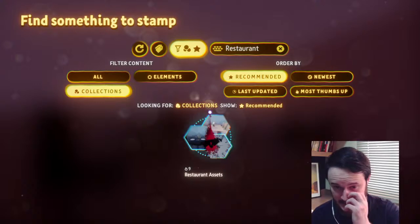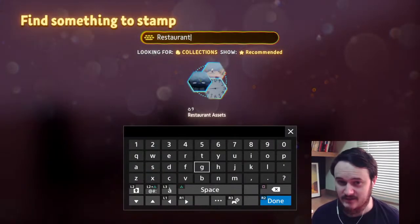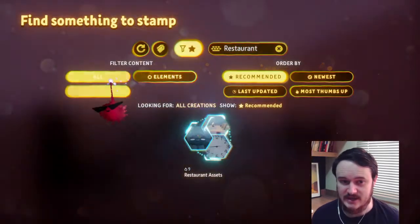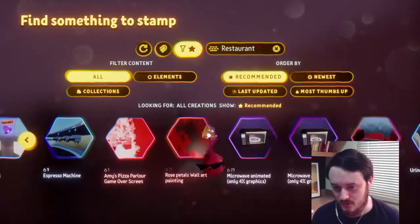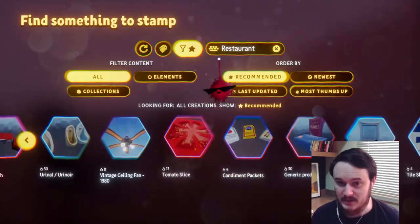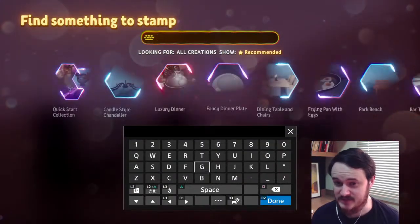I feel like the people that actually make collections, I have a lot of appreciation for them, because it does save you a lot of time. If you're just searching for everything, like a table or whatever, you're going all the way through this massive list. It's so boring. But if somebody made a collection, it saves a lot of time.